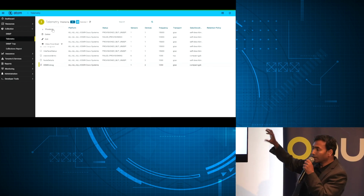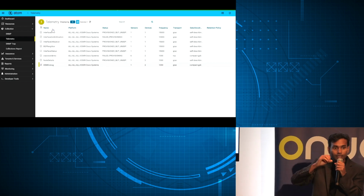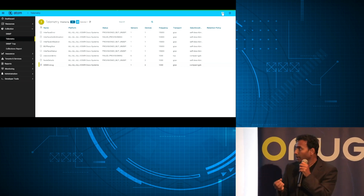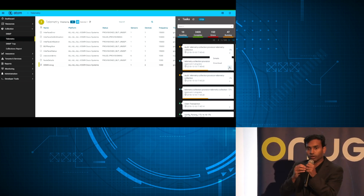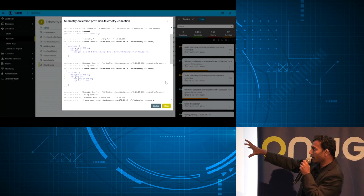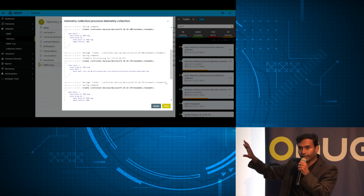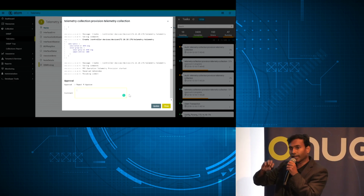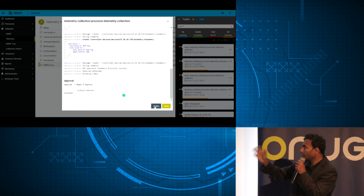Now, from a single GUI, you are configuring the Arista, the Cisco, Juniper, and Atom will go through a workflow engine. It's going to now show you the model that it is going to push to the device. As an operator, you can look at the model and verify that everything is working correctly, and you can approve it and schedule to push this config at any particular time.